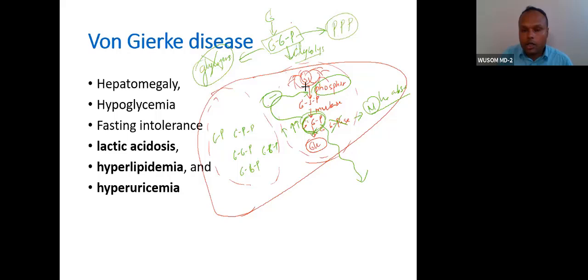And what is the fate of glycolysis? You can see the fate of glycolysis is acetyl coenzyme A and then fatty acid here. And if glycolysis is very high, there will be lactic acid. So glycolysis is the cause of lactic acid and lipid. And this pentose phosphate will contribute to PRPP, and PRPP leads to uric acid. So you can imagine these three pathways connecting. High glycolysis and the pentose phosphate pathway are the problem for everything in glycogen storage. So you can easily understand.